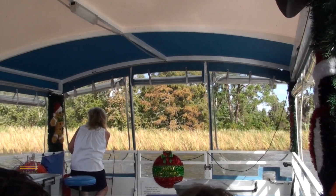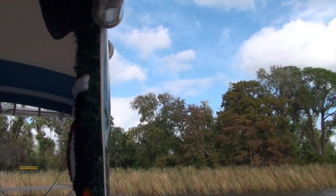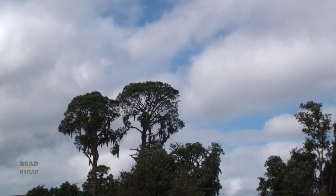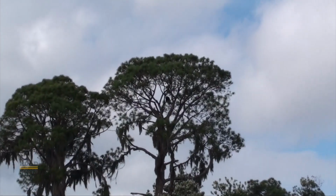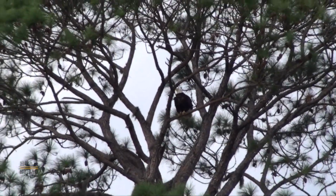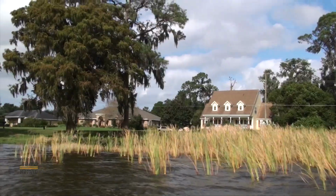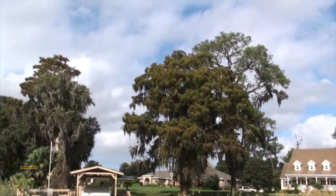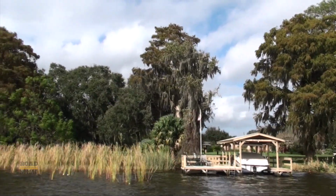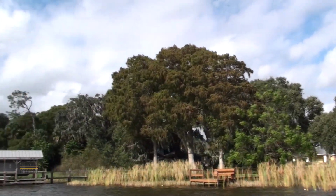That eagle is 3 feet. They're animals. Our national symbol is a scavenger. Does it? Everything tastes like chicken. But after we get around this point, we're going to take a look at the nest. There may or may not be an eagle near the nest. That's pretty much why we came to this corner.